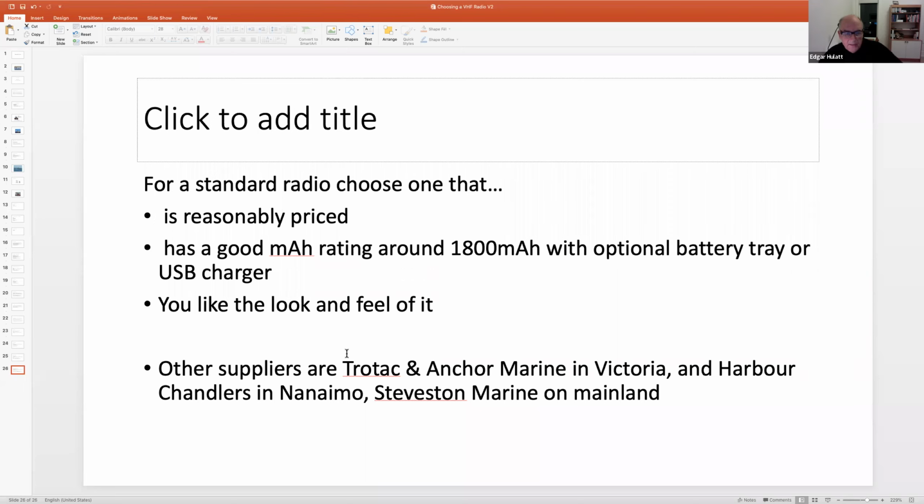Other suppliers in Victoria are Trotac and Anchor Marine. I believe Harbour Chandlers in Nanaimo sell VHF radios and often have sales. And Steveston Marine on the mainland also often put sales on.